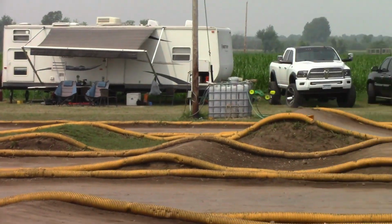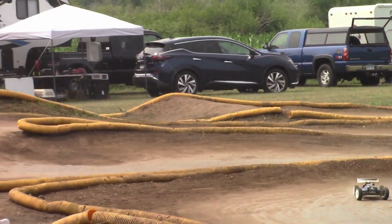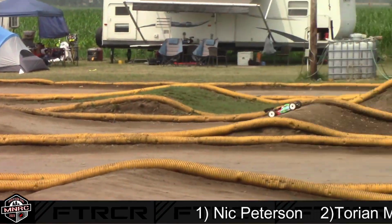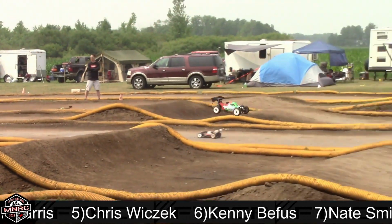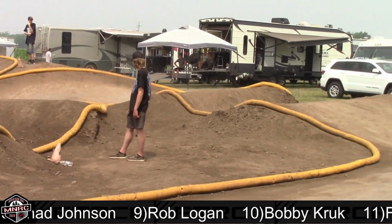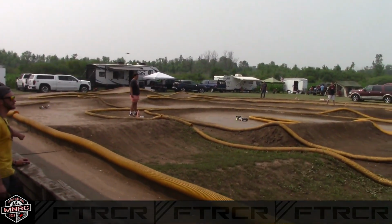This is the last lap, 7 seconds to go. Nick Peterson out front, Corey Mitchell on the 2, Scaramel on the 3. Gotta make it through these doubles. We'll do the short shoot, 2 more doubles, and another double out of the straight. All keeping it straight. Scaramel making the A. Last bump.